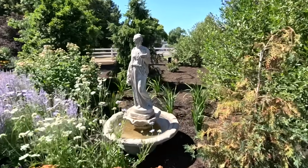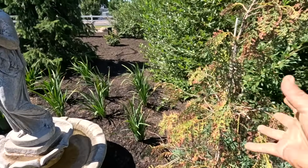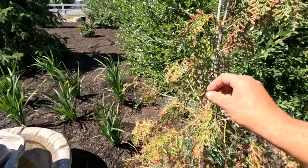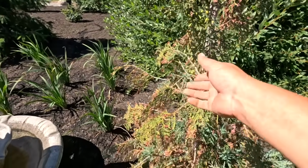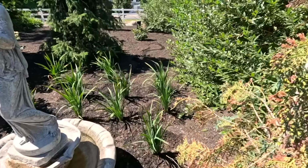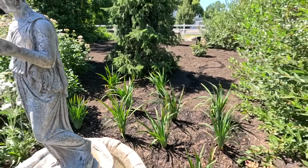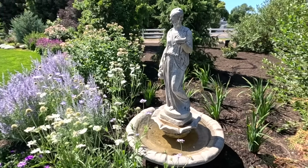But boy, we've got 10 of the iris back in here. Just ignore the cedar. I'm giving it a minute. This is a Korean cedar we planted, and it did push some new growth. So even though it looks burned, I'm going to give it a moment. But for now, we'll just focus on the iris because they're just stunning. Oh my goodness. And the stuff around her.